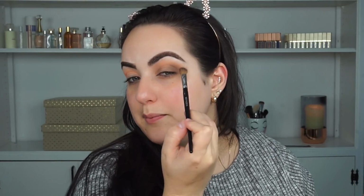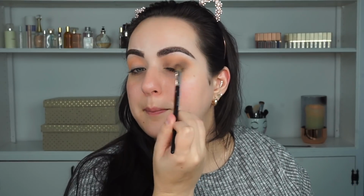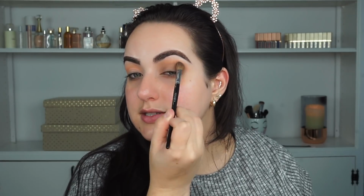See how here you can see it a lot, but here it's already getting covered by that taupey color. So I'm putting most of that Musk color on the outer and inner corner, and when I barely have anything left on my brush, I'm blending it upwards. And I'm making sure that it meets at the top here.